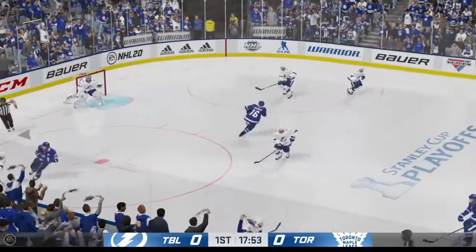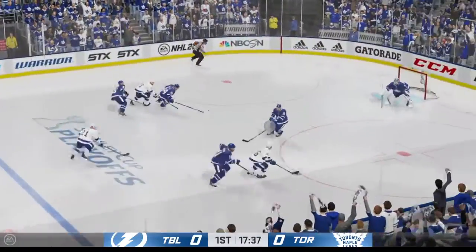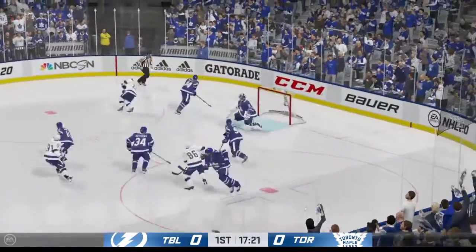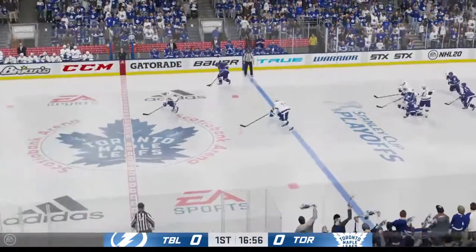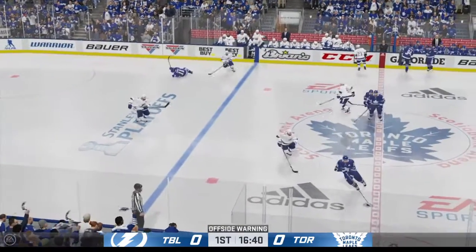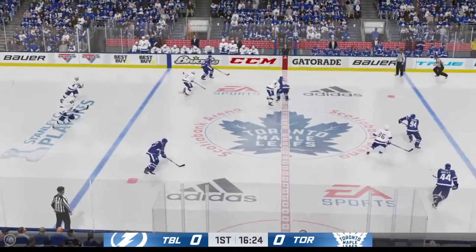Steven Stamkos gets it back for Hedman. Brayden Point up the wing. Kucherov with it. Playing it into the corner and back out to the front of the net. Right there, and Steven Stamkos just missed the net wide. Brayden Point in the corner trying to feed something to the front. Morgan Rielly will dish it back out for Zach Hyman. Hyman is hammered there, and Morgan Rielly's going to have to wait for him to get back into the zone. Hyman looks hurt on that play.